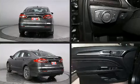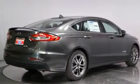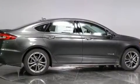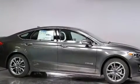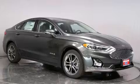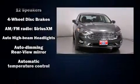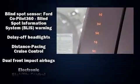Ford paid particular attention to efficiency and practicality with the following features: power front seats, an automatic dimming rearview mirror, automatic dimming door mirrors, heated and ventilated seats, heated door mirrors, and a blind spot monitoring system. Audio features include a CD player with MP3 capability, steering wheel mounted audio controls, and 12 speakers, ensuring optimal sound no matter where you're seated.